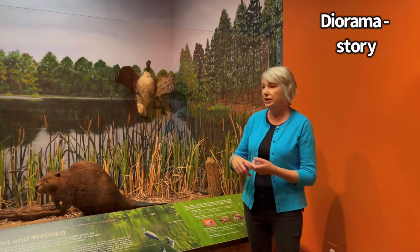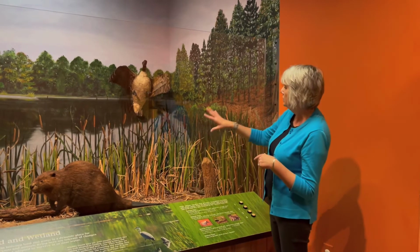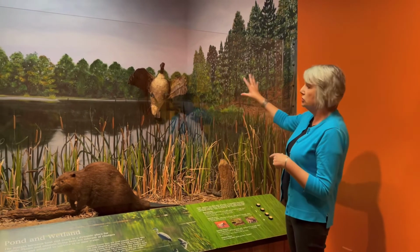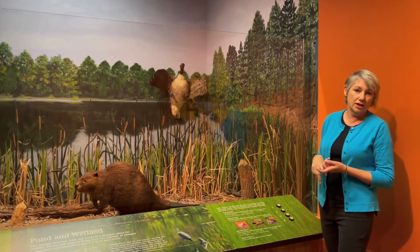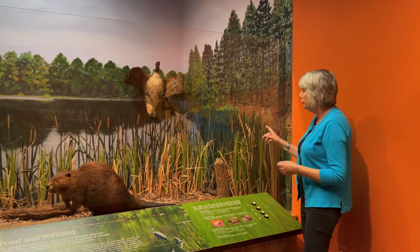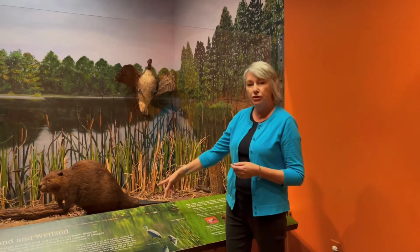like any story, if we look in the diorama, we have a setting. So I see here it's wetlands, there's a pond, it's daytime in this setting, and I notice a lot of green trees, so I'm suspecting it's summer. But then stories, of course, also have characters, right? Our characters would be the animals that we're showing you. So at this wetland setting, you're gonna find a variety of animals like the ducks and the beaver here that are gonna be part of the setting.